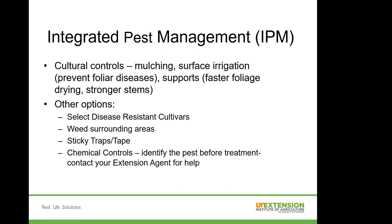So if we are spraying down the leaves, we are just inviting fungal pathogens to come and find our flowers. So again, surface irrigation, on the soil instead of overhead. Flower supports can mean faster foliage drying. So the leaves on those flowers can dry off faster and the stems can be supported so they'll be stronger from wind or whatever else comes along.